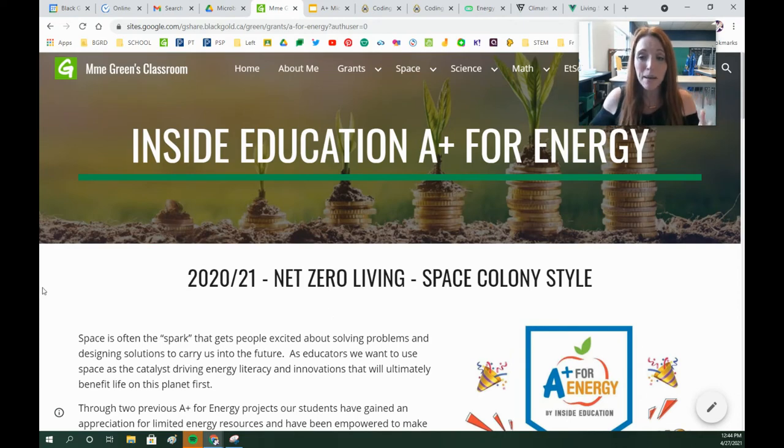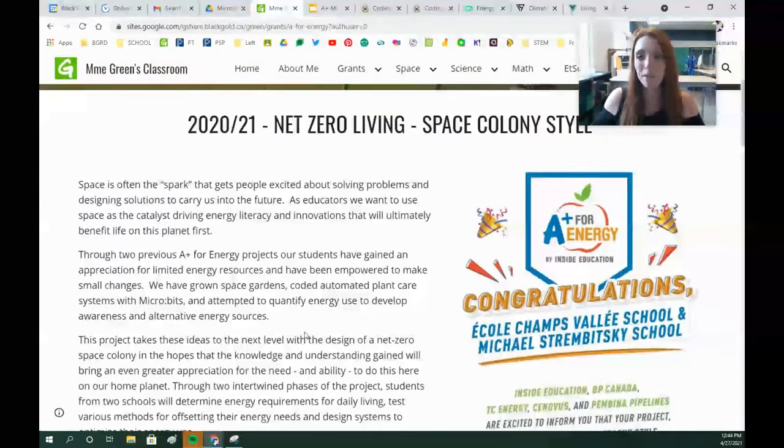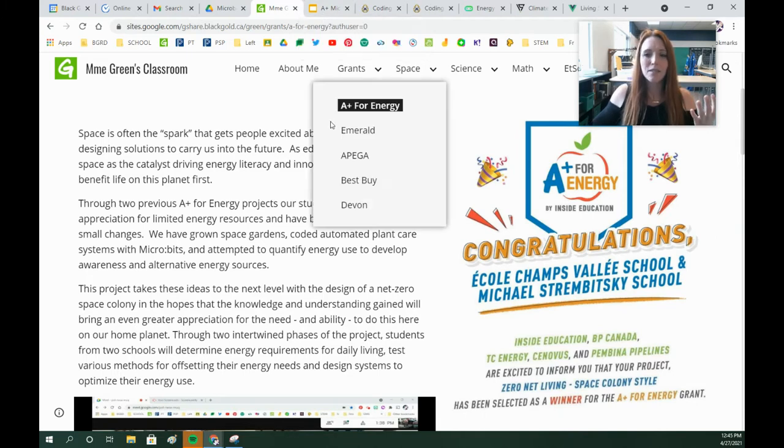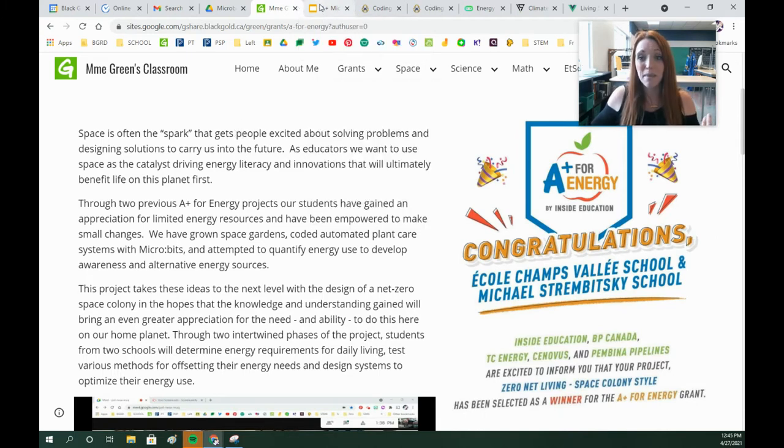So there's a lot to unpack, and I'm going to try to keep it simple, but you can read this later or pause. But basically, that's what we're going to be doing. And we're going to be using microbits and coding. As we've learned with our microbits, we can code circuits with them, we can make systems with them, we can make them do things, and things that would save some energy.